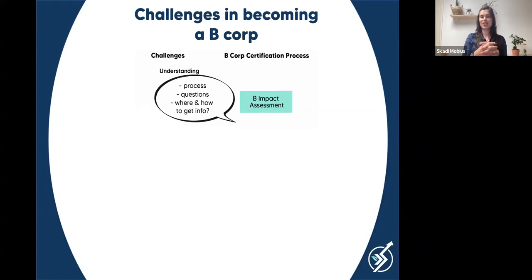So I'm going further with the challenges in becoming a B Corp. We talked about the B impact assessment, which is these 250 questions which have to be filled in online. And the first part, which is challenging, is definitely the understanding of it, because what is the process? We talked about it just now to give you a better understanding: these are the 4 steps, with the impact assessment, the interview, the signing, and also the 3-year recertification.